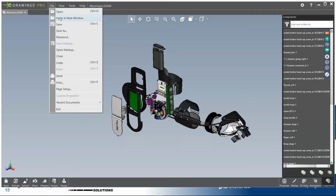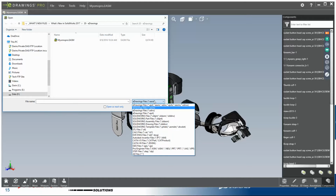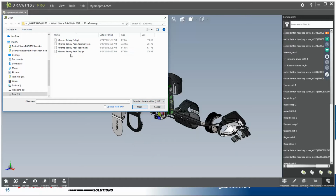Now when we go ahead and open up other types of files, in this case what I want to do is open up one we saw in part 2 during our 3D interconnect demonstration, and that was an Autodesk Inventor file.